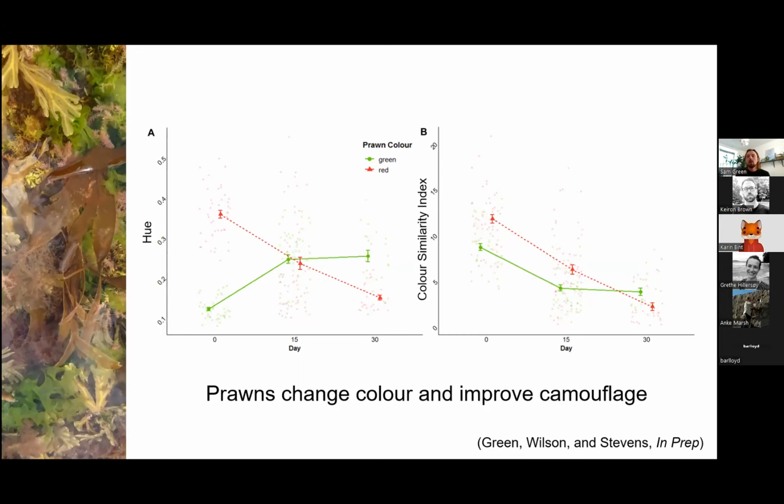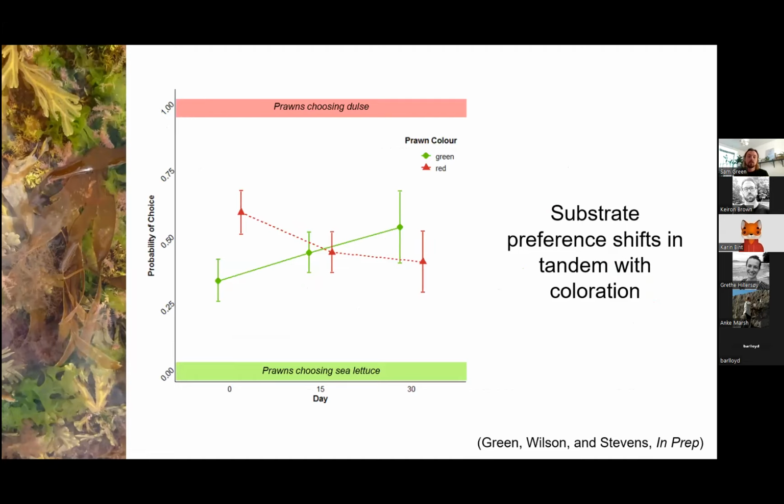But this time, what we've also managed to show is that the behavioral seaweed preferences change in line with an animal's color patterns. So as a green prawn turns red, it's more likely to choose red seaweed. And the same is true for red prawns turning green, which is great. And we're hoping to publish that in the next couple of months when I get on with it.